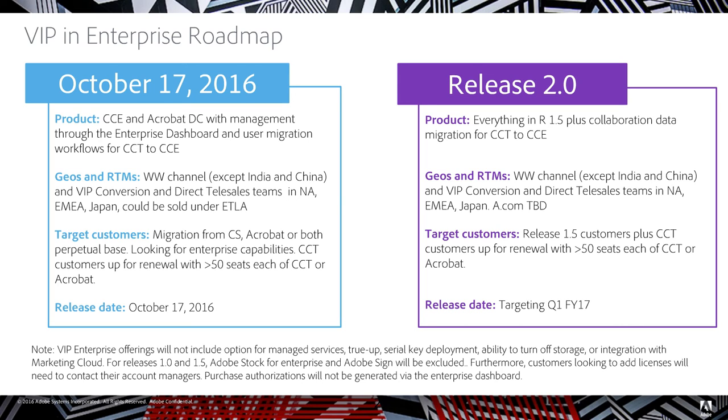There's also no availability of serial keys for licensees in the VIP program. And VIP licensees are also unable to request that their services and storage be disabled. Now, they have granular capabilities to turn off individual services, but their core services like storage and sync and assets and certain other core services, you can't turn them off. So that's something that distinguishes the VIP program from the ETLA program. Now, for the 1.5 release starting next week, Adobe Stock for Enterprise and Adobe Sign will be excluded from those VIP offers, but they're being considered for future releases.